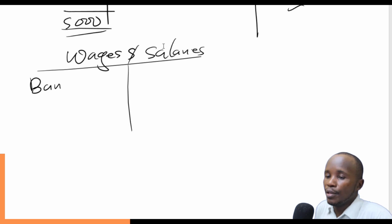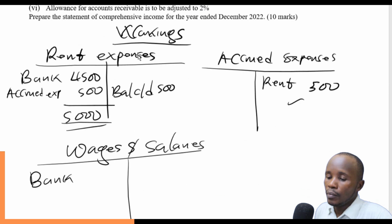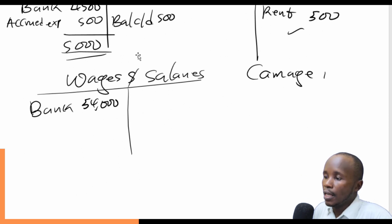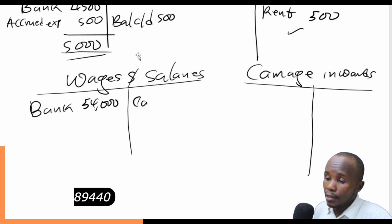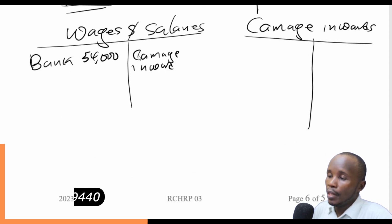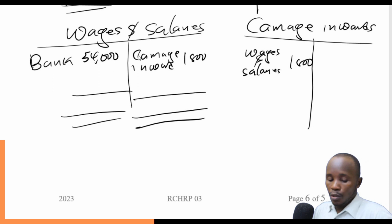Wages and salary is a debit balance. They were paid through bank. They were paid 54,000. But this part goes to carriage inwards. The other part goes to carriage inwards. You remove this part from the wages and salary, 1,800, and debit carriage inwards with 1,800. So the correct position of wages and salaries will be 54,000 minus 1,800. And that gives me 52,200. That is the balance carried down, 52,200.